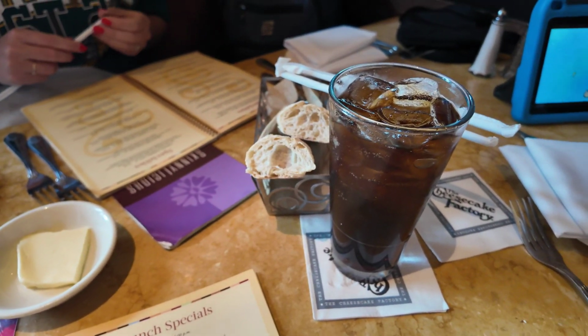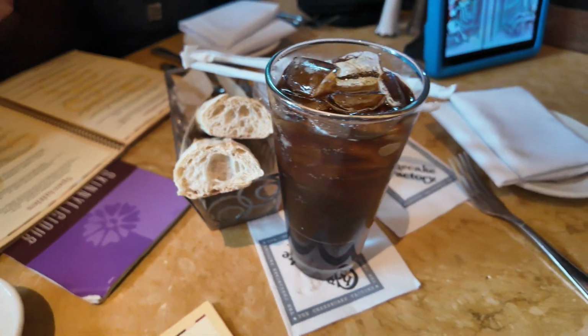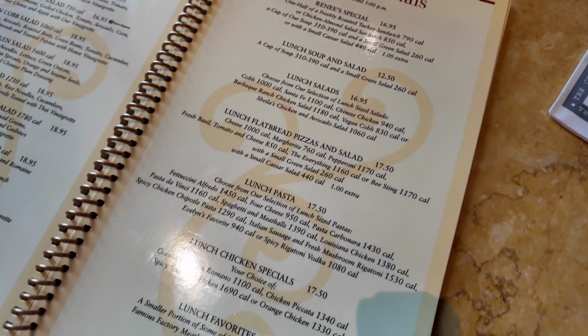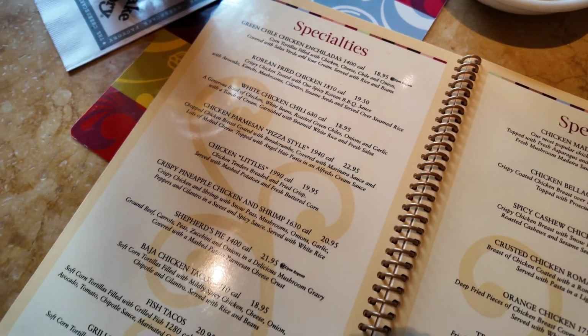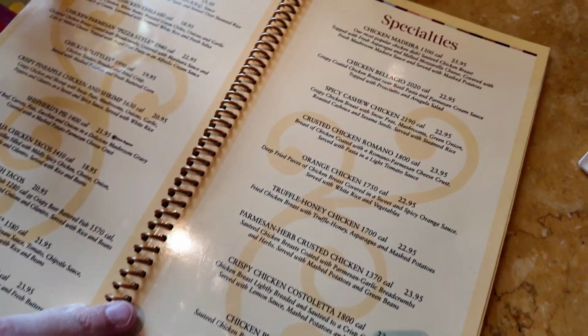The menu's so big that they've delivered us some bread and drinks in between me going through it all, so we'll carry on. So we've got the lunch specials, which are served until 5 PM. I'm not going to read them all out because there's so much again. You've got specialities like green chili chicken enchiladas, Korean fried chicken, chicken littles, chicken Madeira.